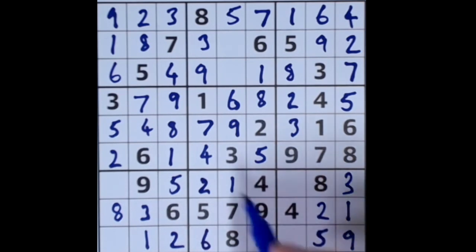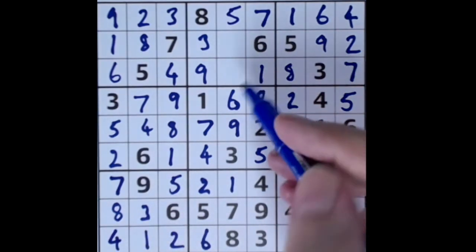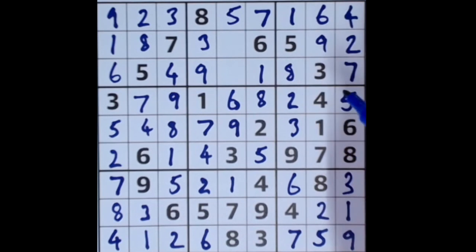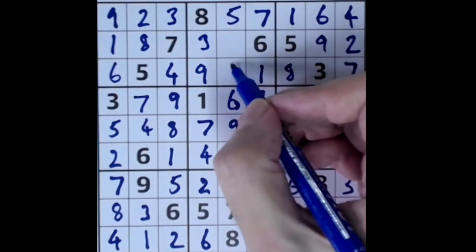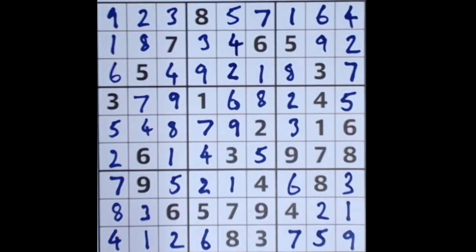6 is the last number for here. 6 blocks this square, so 6 goes here. 7 goes here. 7 stops there. 7 is there. 4 is in this square here. And up here now, 2 means that that can't be a 2 there. 4 is the last number that we need for our game.